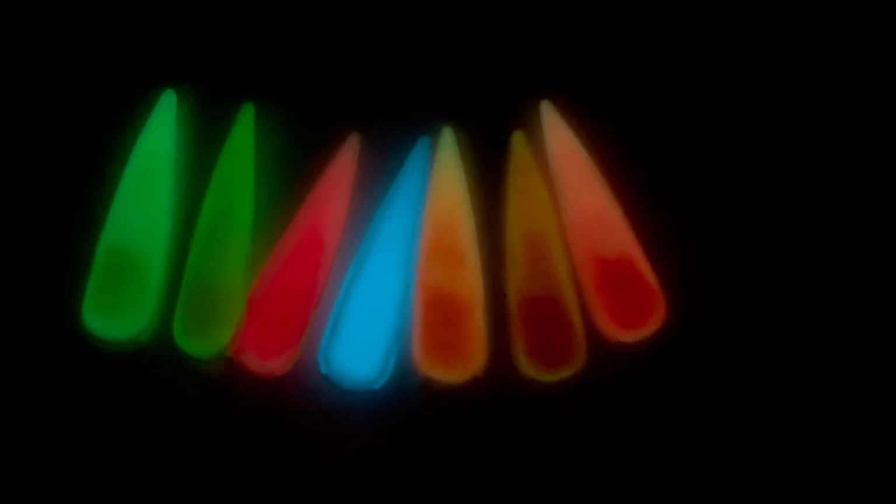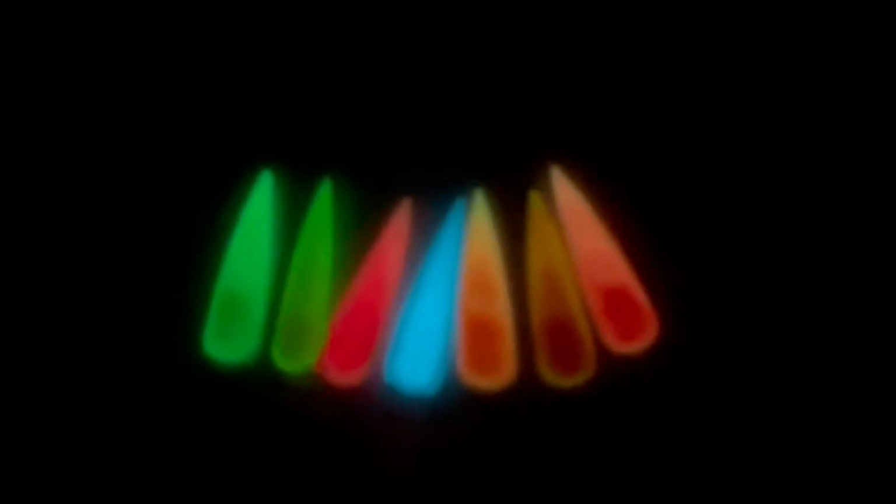Okay, let's show you these colors glowing in the dark. You can tell where the concentrated color is. These are trippy to look at, but look at the glow on these guys. They're beautiful. Obviously my camera can only focus so well because it is dark in here, but look at that. They glow pretty well.